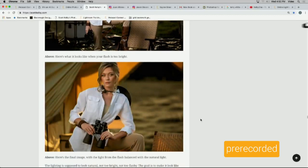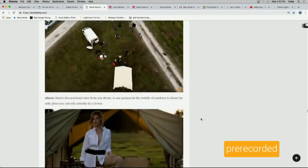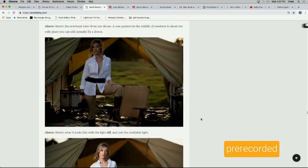But of course, if you turn the light off, scroll up two. Up, nope, down. That's what it looks like with no light. That's why you want the light. Light is important. Bring the light. As ProPhoto says.